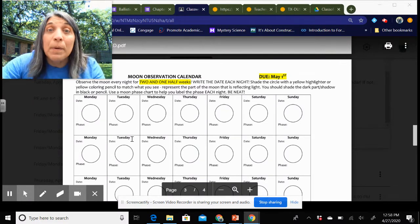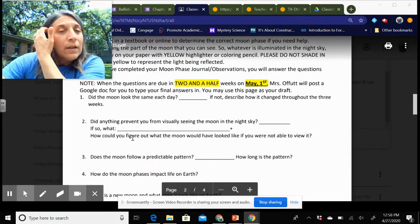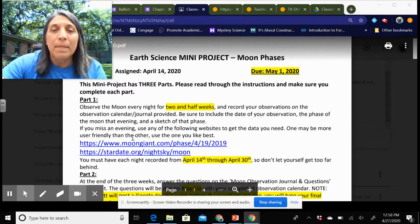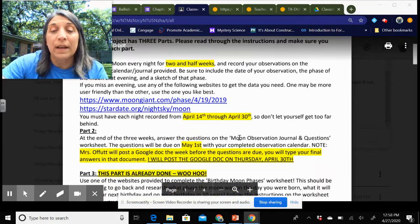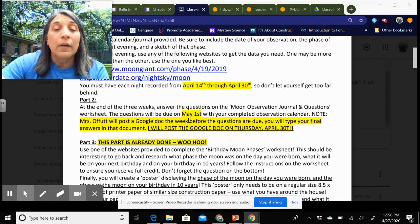If you're looking it up online to catch up, you need to draw it the way it's shown online. Okay, so that is the part that is due in 2.5 weeks. It is due on the 3rd. You take observations through the 30th, turning in on the 1st. Part 2 is at the end of this 3 weeks. Oh, I forgot to change that to 2.5 weeks. Sorry.